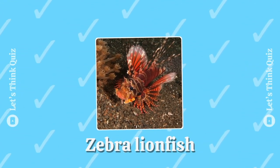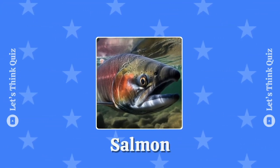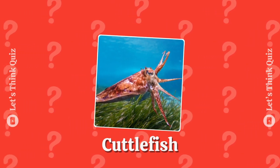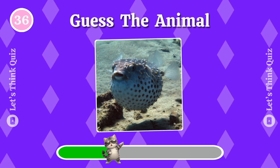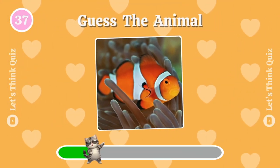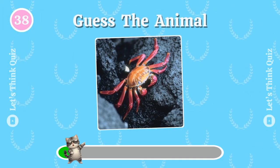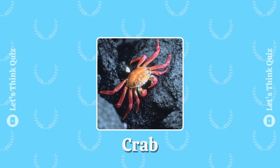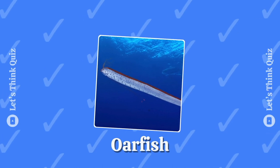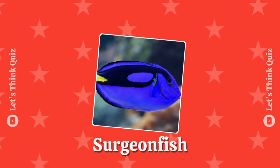Zebra lionfish. Salmon. How about this? Cuttlefish. It's pufferfish. Clownfish. You've got this! This is crab. All fish. Surgeonfish.